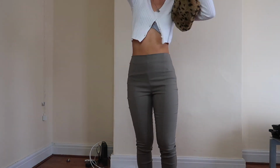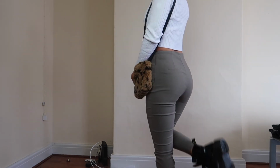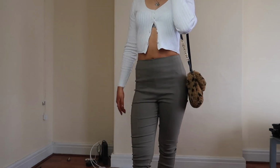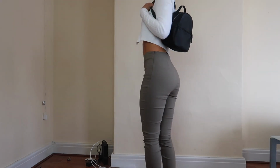So I feel like you can style it with the side bag like that, or just down like this, and I've styled it with these Doc Martens. I've also linked every single item down below, so you can literally directly find each item online. This is super, super cute, so you could style it with this bag if you wanted, or you could style it with this bag, just like the cute little black backpack.